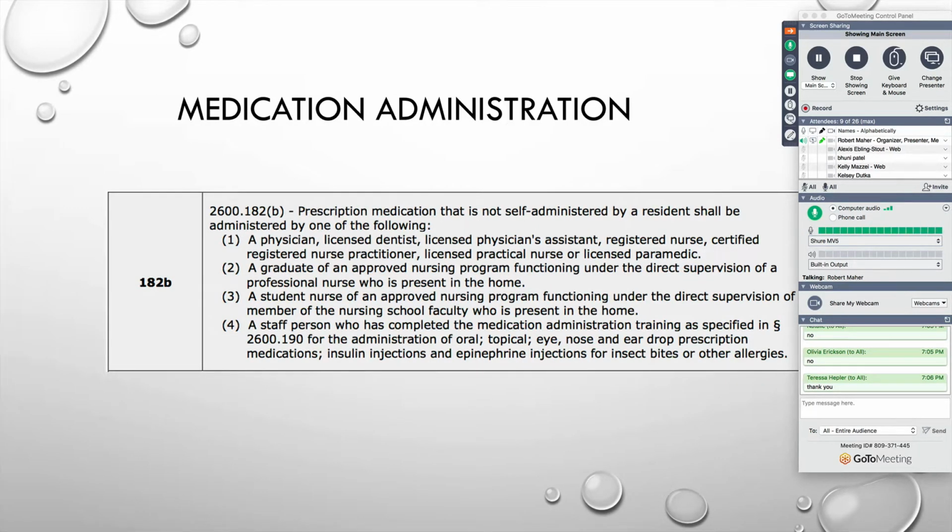Under medication administration, a prescription medication that is not self-administered by a resident shall be administered by one of the following. So who is allowed to administer a med to a personal care home resident? It can be a licensed physician, dentist, nurse practitioner. It can be a graduate of an improved nursing program. A student nurse can do this under direct supervision.